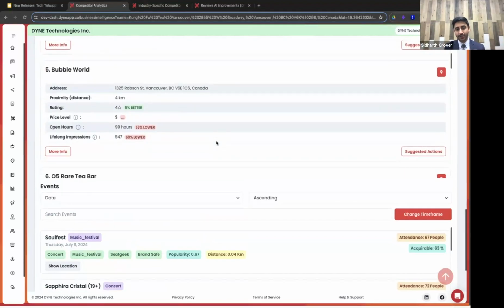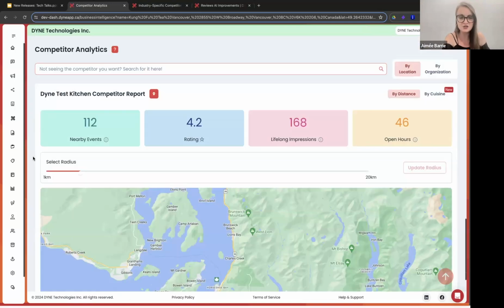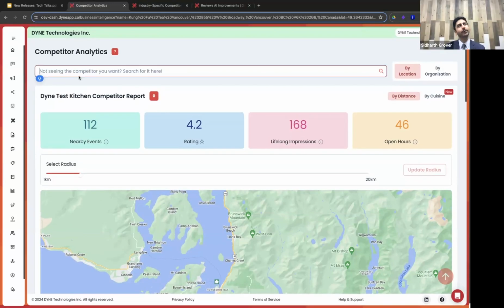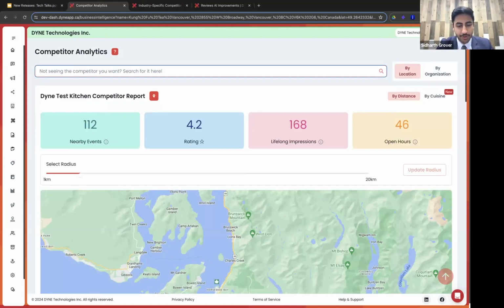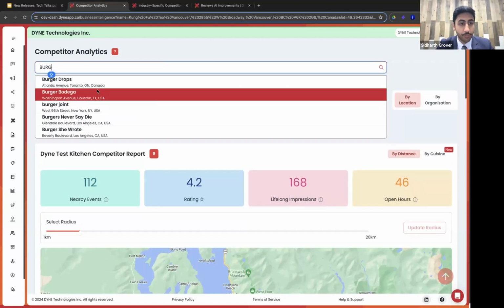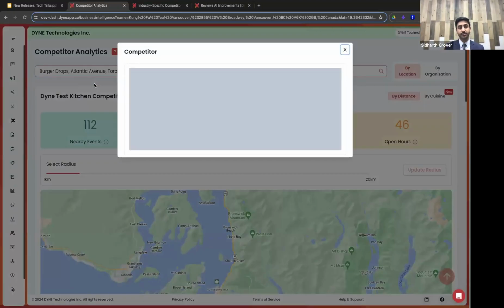Now, Sid, there's a question that's come in on the chat box here. What if there's a customer who doesn't see a competitor that they really want to find more insights on? Is there an option to search? You bet there is. We want to give our customers complete flexibility when it comes to the ability to search data, which is why you could search up any restaurant. For example, I want to search Burger King or Burger Drops in Toronto and then see how it compares to me. I could just search that up.